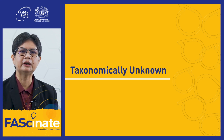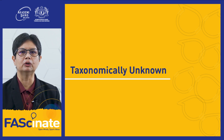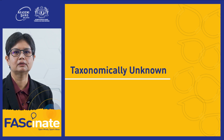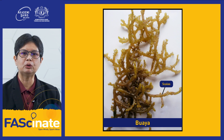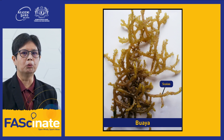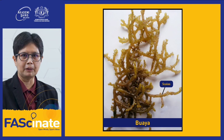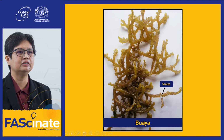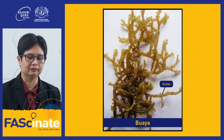Most of our eucheumatoid cultivars are named with local names, the majority based on how the seaweed looks in appearance. Let me share with you some of the common cultivars with local names. Buaya has a rough, uneven scale on the main axis and primary branches, resembling crocodile skin. Hence, it is named buaya, the local word that means crocodile.